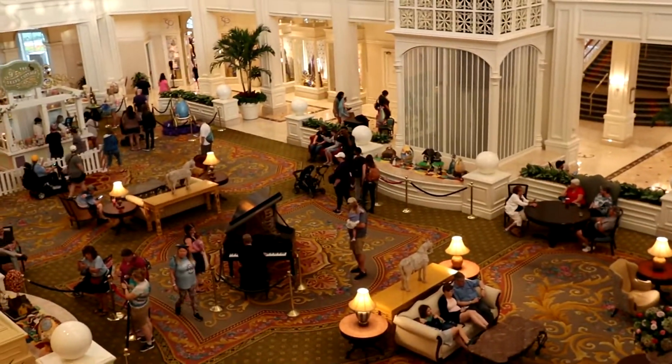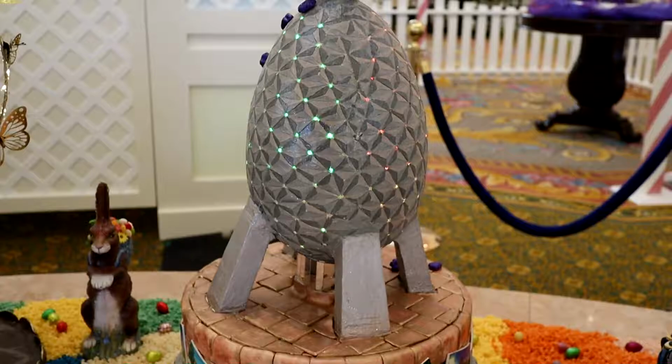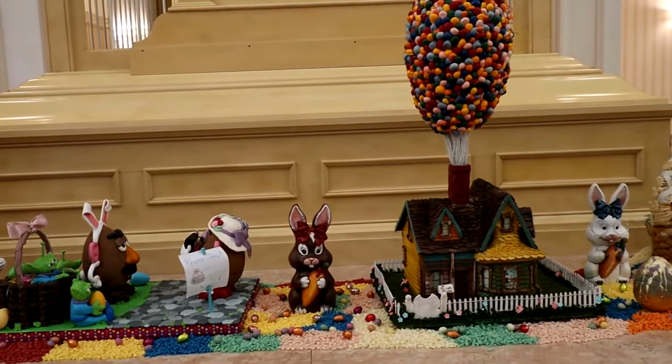I think it was a great idea to put these decorated eggs in the Grand Floridian lobby. They fit very well. It's almost like a showroom and a great place to display them. Now these eggs are here till Easter, so be sure to swing by and check them out. They're really cool. You know, you don't have to pay anything to see them. This is one of the small things that Disney does that I absolutely love.